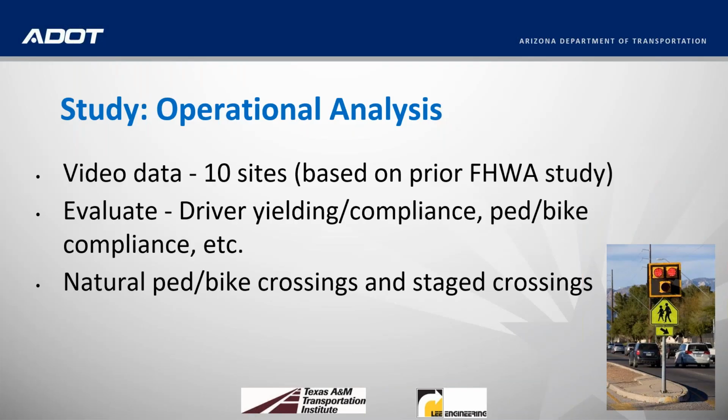For this particular study, we actually selected 10 sites. One of the keys of having the Texas A&M Transportation Institute, or TTI, involved in the study is they conducted prior Federal Highway Administration studies. They actually did the video recording of behaviors at the locations for the Federal Highway Administration. We were using virtually the same type of data collection, where the data would be recorded on video, and then somebody would be sitting in a room evaluating it later on, just to make sure that they see all these different items that we would want to look at. We're looking at driver yielding compliance, pedestrian compliance, and so on. And what are they doing with respect to the solid red versus the flashing red?